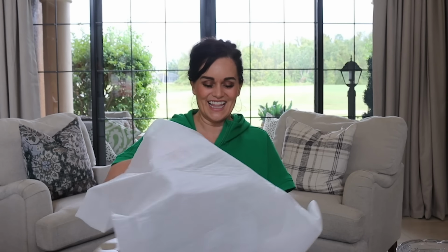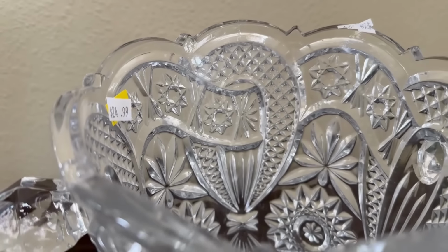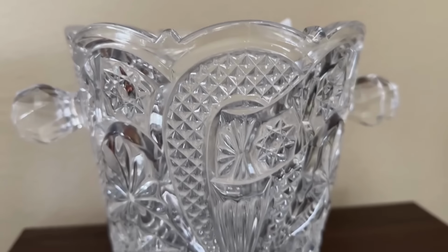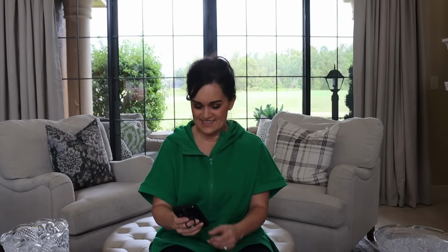Oh, this one, I remember what this one is, and I loved this. Oh my goodness. Look at this. I haven't Google Lensed this yet. I need to. It is a cut crystal ice bucket or wine bucket or whatever this is called, but it has these cute crystal handles on it. I was really curious about this because I thought about using this as my 3-minute challenge item, but I did not. Here we go. Okay, let's see.